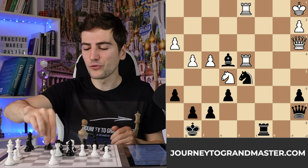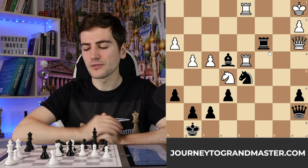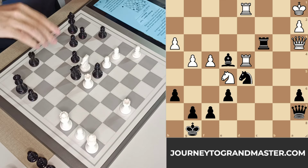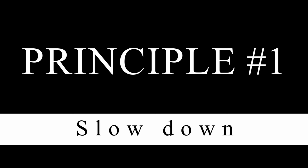If you're like most players, you are thinking here about the move rook to c3, which seems like a very active move, attacking the queen, then ready to connect our queen and attack the white king. I also did exactly the same thing, and I was completely wrong, because the first principle that I want you to learn and master today is slow down.